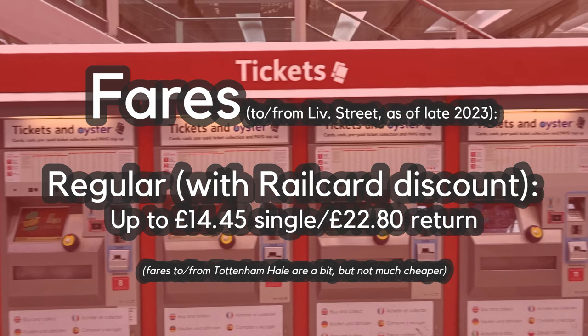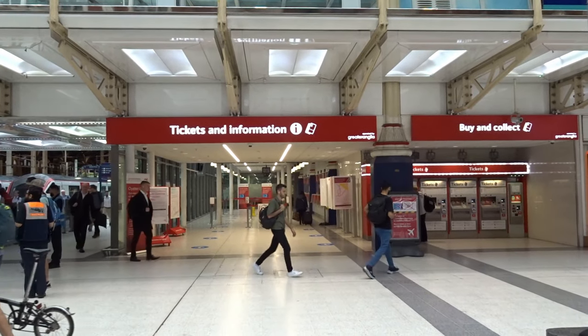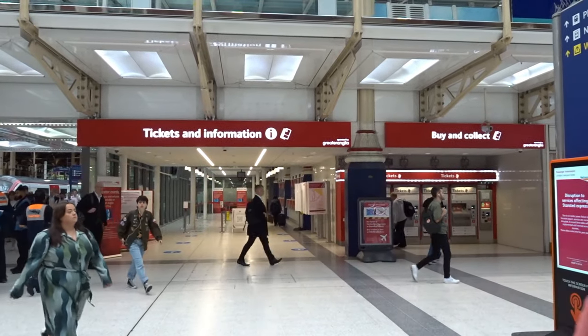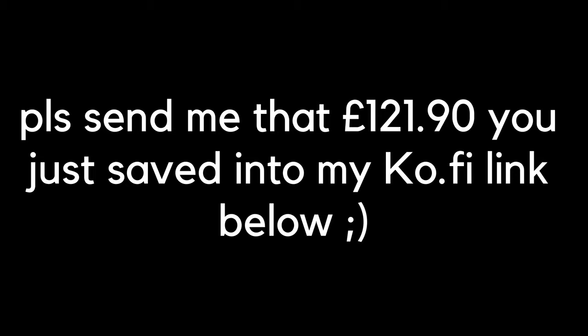If you have a rail card, you can save a third off the regular fare, which you can book on the Train Line or Greater Anglia, for example, or at a ticket machine or booking office, to be fair, bringing it down to £14.45 and £22.80 respectively. So I hope what you got from that is no contactless, no Oyster. Please, I beg you, please.